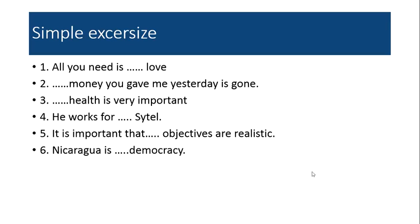All you need is love. So you fill in nothing. Love is an abstract word, abstract noun. The money you gave me yesterday is gone. Health is very important. He works for CETEL. It's important that the objectives are realistic. You can also fill in nothing here. Nicaragua is a democracy.